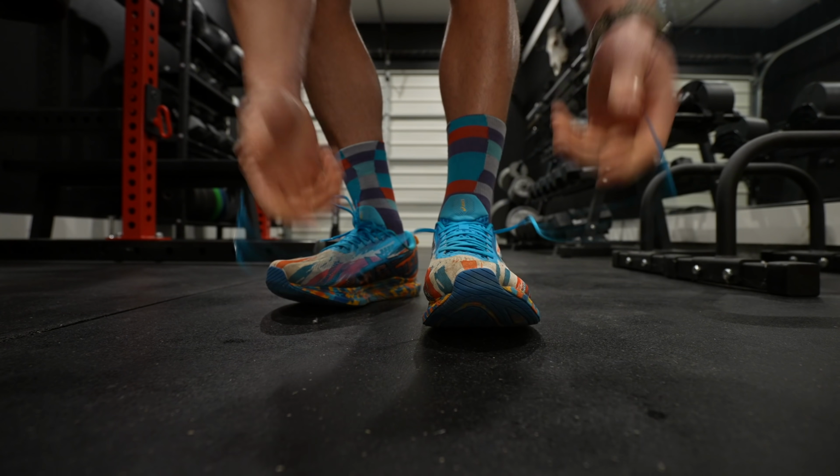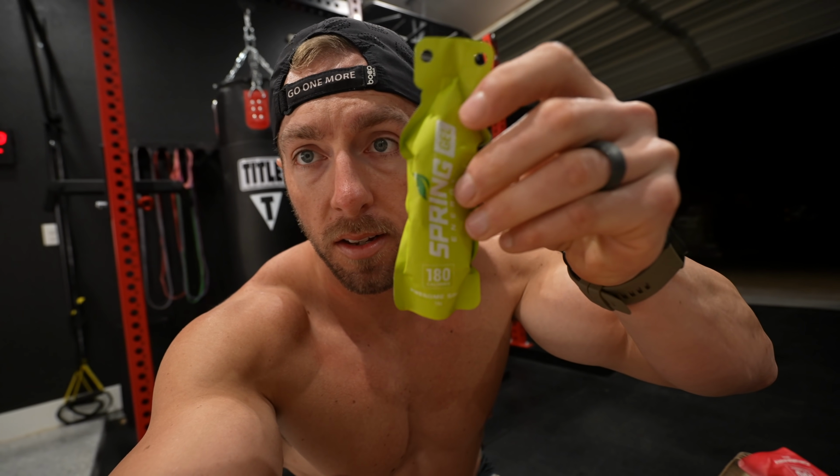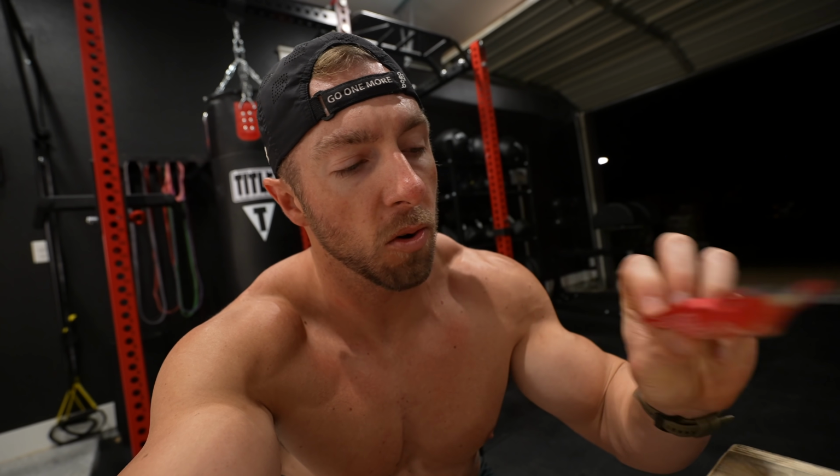First things first, I started with 2 scoops of G1M Sport, which is 40 grams of carbs and 700 milligrams of sodium total in 2 scoops. I have a 15 mile loop. I will have 2 gels. One is this Spring Energy Awesome Sauce, which is 180 calories. And one is the Spring Energy Cannaberry, which is 100 calories.